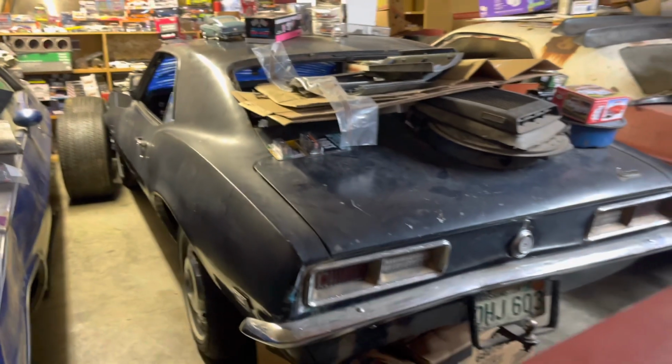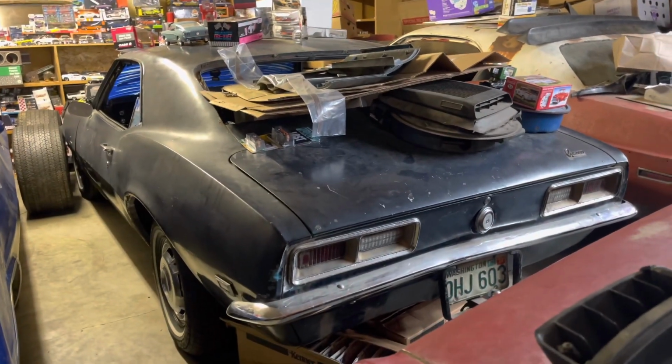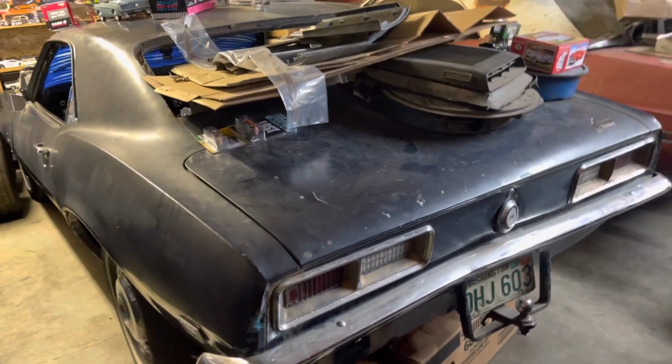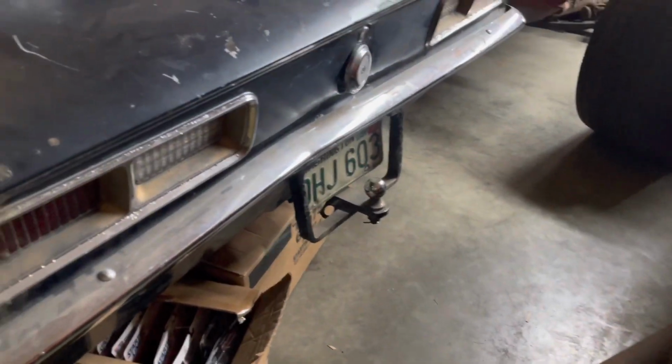I've been saying it. I need to just go ahead and do it. I'm gonna do it. I'm gonna pull this Camaro out, and I want to show you guys what I've been doing to it. Well, what I did to it so far. I haven't worked on it in a while. I know you love that trade.